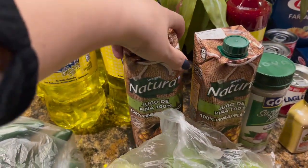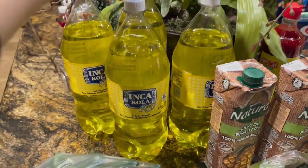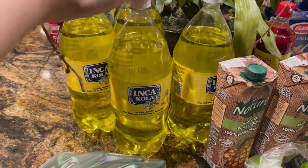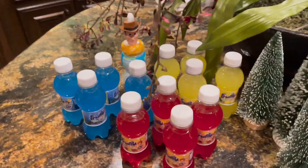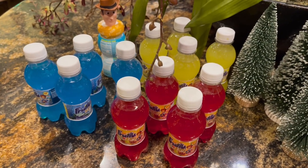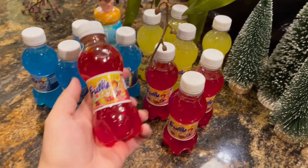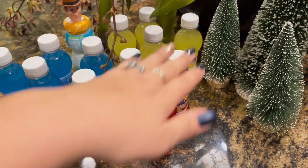I got this 100% pineapple juice. Inca Kola. This is my mom's favorite soda, I guess. It's really, really, really delicious. So I got 4 of those. And here, I usually don't buy any of this sugar stuff for James ever. Y'all know that this flavored water has zero sugar, zero everything in it, but I say, you know what, it's the holidays, these are so cute, and I got them in 3 different flavors.